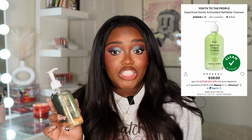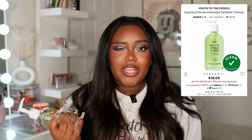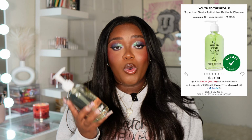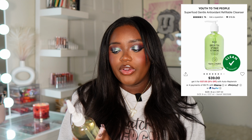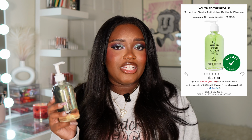The last product I wanted to recommend is a skincare product, and it actually is a newer find to me. I've been absolutely loving this. It is the You to the People cleanser. This is amazing. I love a good cleanser that's gonna help remove my makeup, but also not leave my skin feeling stripped or oily. I love this one. Yes, it is pricey, so I would only get this at a discount, but I really, really like this. This has kale, green tea, spinach, and vitamins. This is the superfood cleanser. I love all the things that are in this.